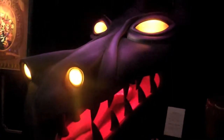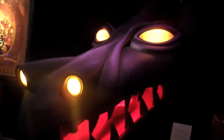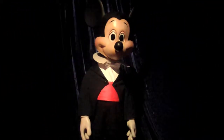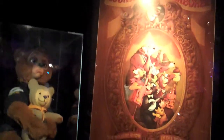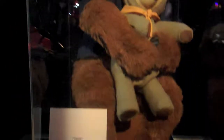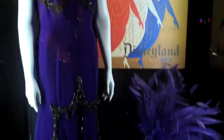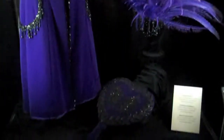Check it out. It's the dragon head from Fantasmic. And this is an animatronic Mickey Mouse figure. If you guys have ever seen the original Country Bear Jamboree attraction at Disneyland, this was one of the characters. So this is the little bear that was featured in that attraction. Golden Horseshoe. It's one of the Can-Can dancers' costumes.